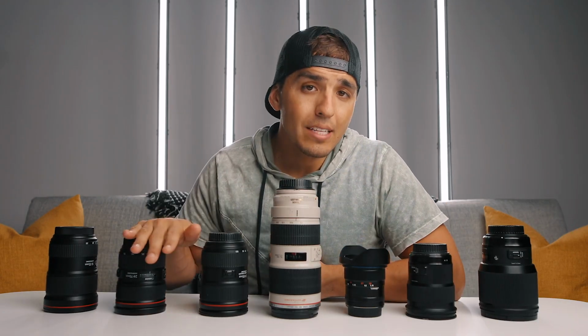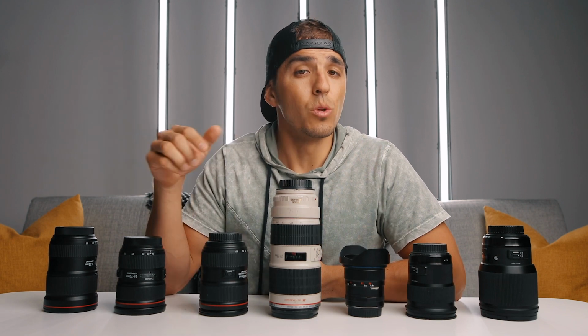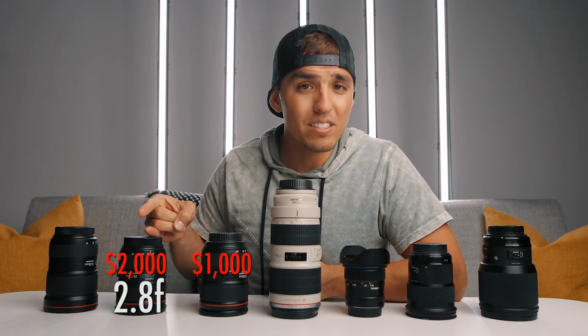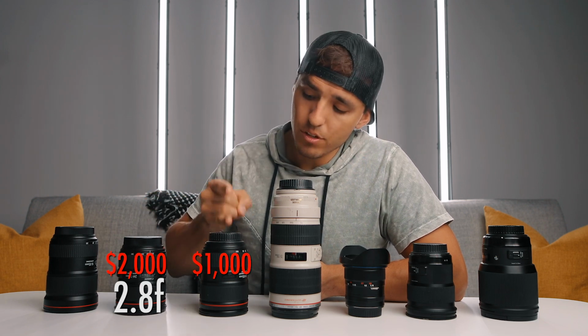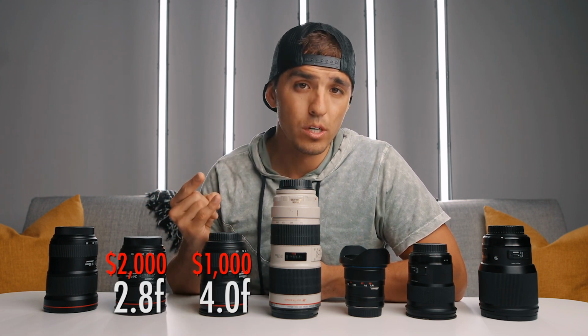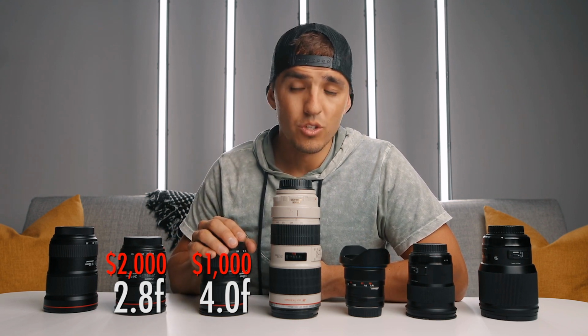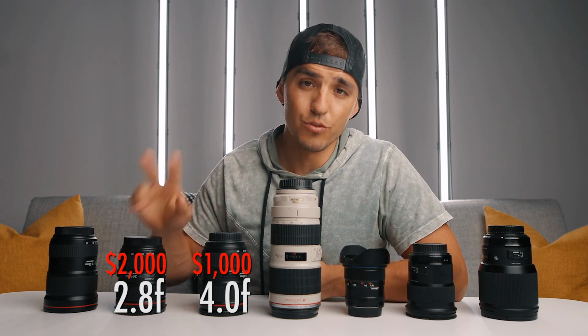Now, when buying a zoom lens, I'd recommend finding a lens that can go down to at least a 2.8. Going back to these two lenses, this one's twice as expensive because it can go down to a 2.8 versus this one can only go down to a 4. So it's not going to do as well in low light, and it's not going to give you as much background blur. So you're literally paying almost twice as much just for those two things.